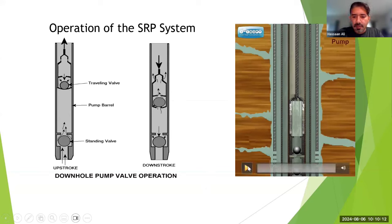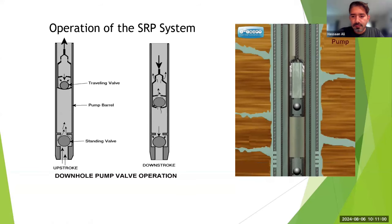Essentially, I have an animation which shows how the pump operates during an upstroke and a downstroke. In the upstroke, the standing valve will open and let the fluid pass through it and go into the pump barrel, while the traveling valve will remain closed. In the downstroke, the standing valve will close, so there is no fluid going past this valve, but the traveling valve will open and let the fluid go past it and through the tubing onto the surface. This is just a small animation that shows how it works. So it is a very simplistic construction, not a lot of moving components except the traveling valve and the standing valve, as well as the rod string which is going up and down.